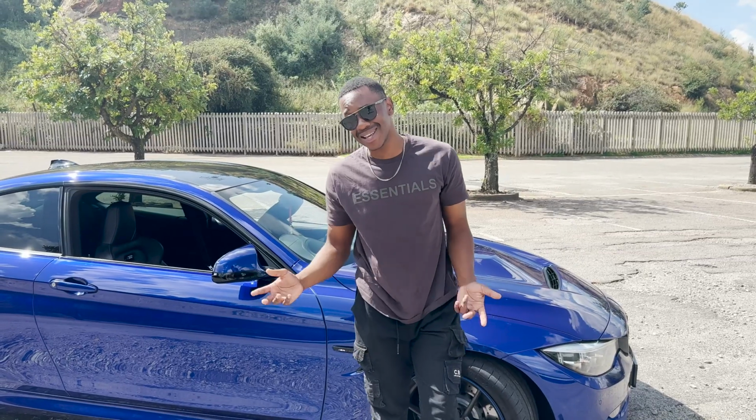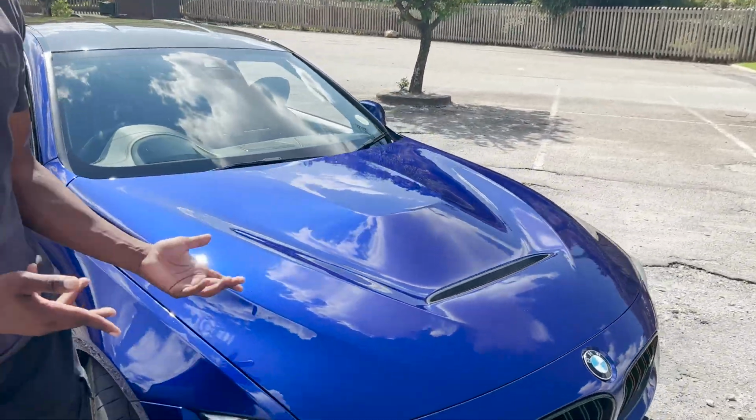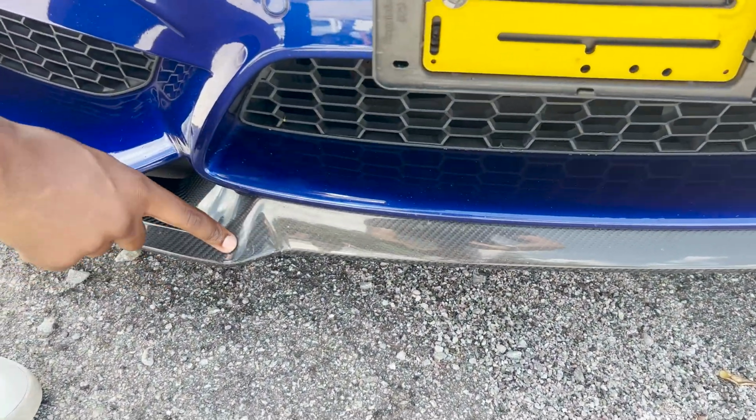Now, before we get into the things that I love about this, I just want to talk about a few of the key differences between the M4 CS and the Competition that we had. Starting in the front over here, you'll notice this has got an original CS hood. So did our Competition. However, it just kind of hits different when the car came out the factory like that. Over here at the bottom, you'll notice that we've got the M4 CS carbon fiber splitter.